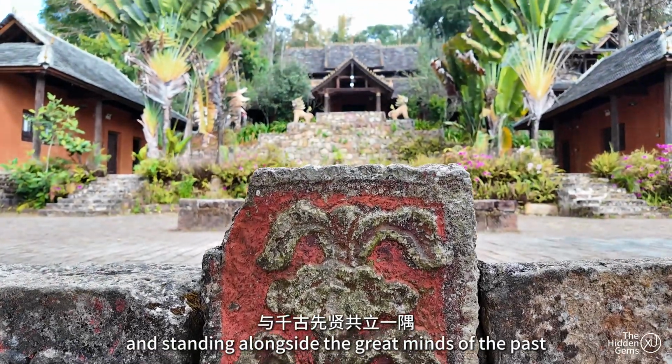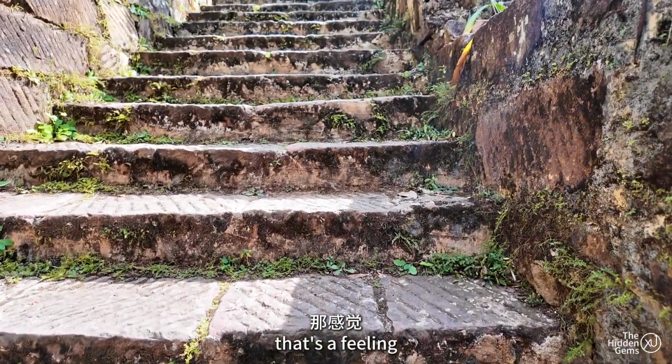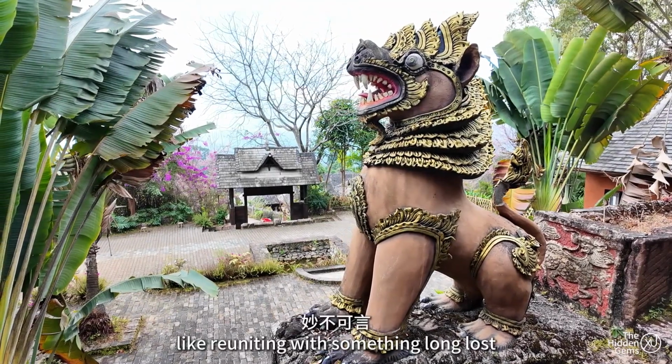Every time I visit a World Heritage site, it feels like I'm stepping through time, connecting with history, and standing alongside the great minds of the past. That's a feeling that's almost indescribable, like reuniting with something long lost.